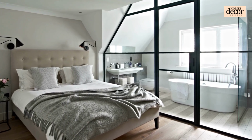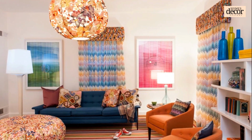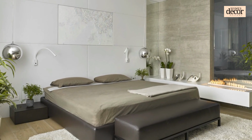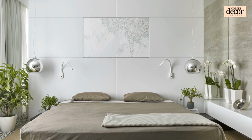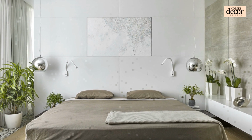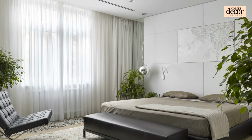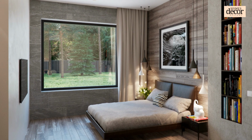What furniture should be in a teen bedroom? The furniture in a teen bedroom should be functional, comfortable, and reflect their personal style. Here are some essential pieces of furniture that should be in a teen bedroom. 1. Bed. A comfortable and stylish bed is the centerpiece of any teen bedroom. 2. Desk. A desk is essential for studying, doing homework, or working on projects.